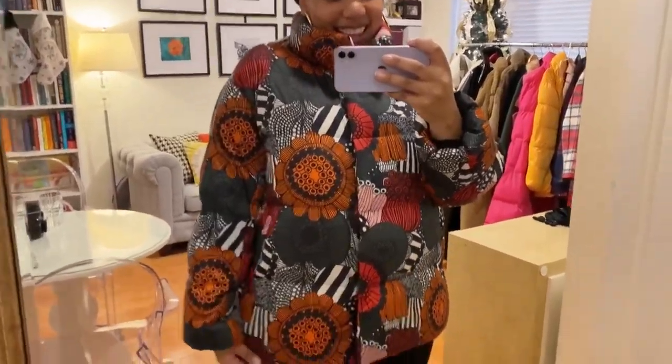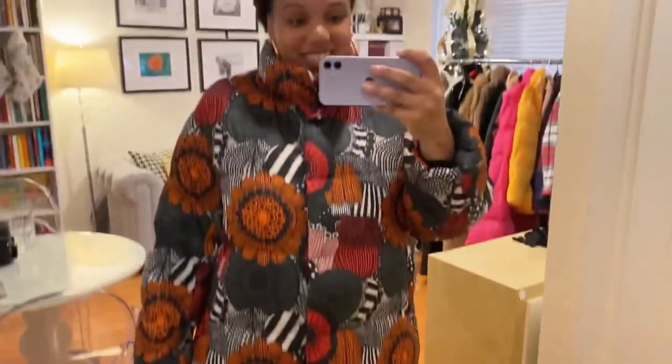But yeah, I like this one so much. I think the color is so fun. This bold, in your face print is just a nice way to jazz up what could otherwise be kind of an ugly puffy jacket.